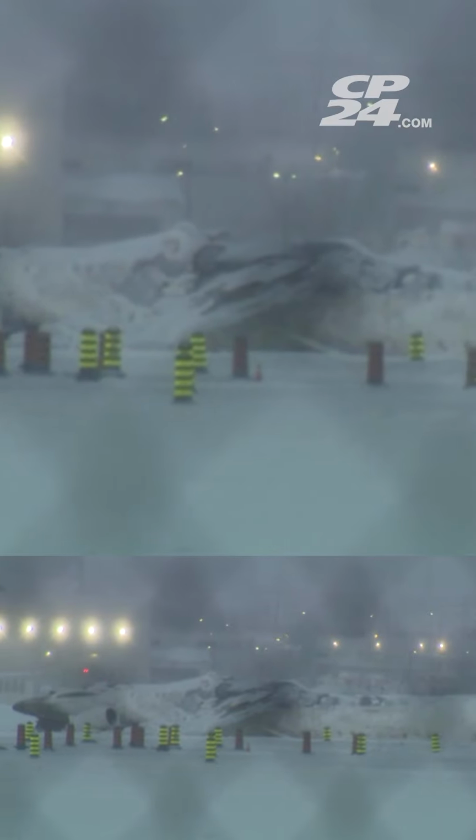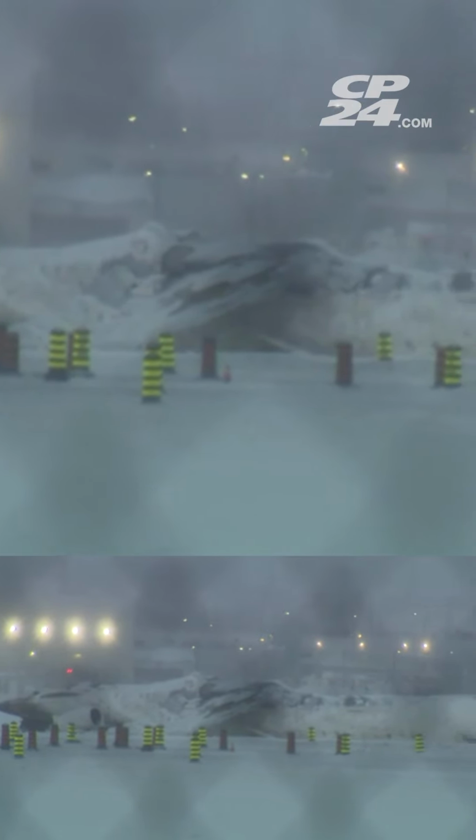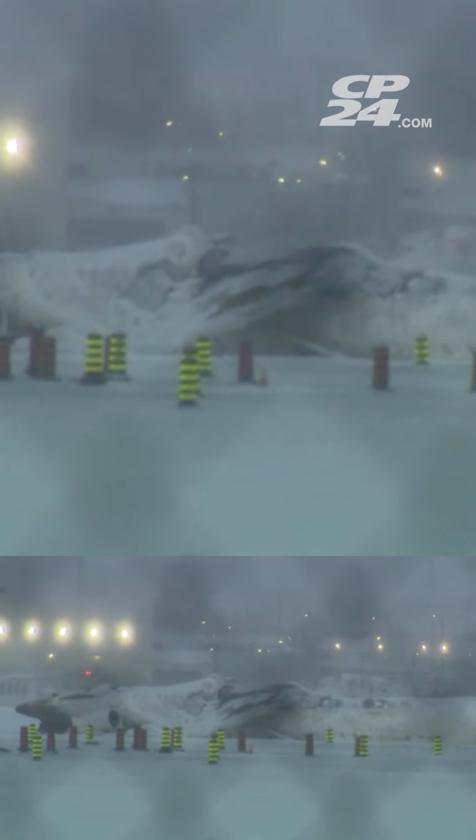We know that the Transportation Safety Board investigators will be focusing on this aircraft. They have a team going to the scene today. We also know the National Transportation Safety Board, so investigators south of the border, they too will be sending crews up here to try and look into what happened. They'll be talking to people on the plane, talking to the pilots, just trying to get a better sense of what happened. We've had a chance to speak to a number of aviation experts, many weighing in on this type of aircraft. Here's what we're learning this morning.